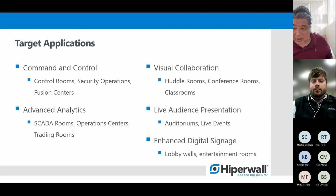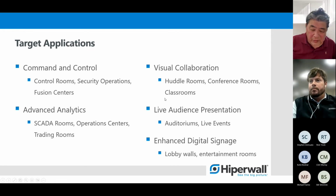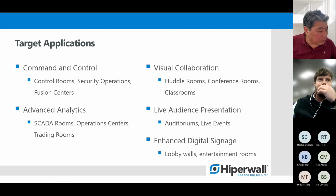and in Vegas, they also use us in some of the entertainment areas. So we have a really broad application, from a small 2x2 wall up to the largest wall we've just installed in Saudi Arabia, which I think was 1,600 square feet of DV LED panels by NEC, all run off of a Hyperwall. That was a heck of an installation. So those are some of the target applications.